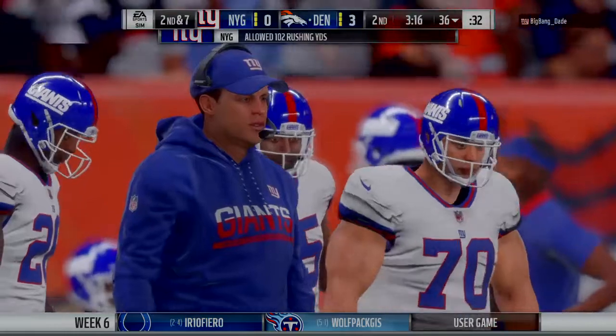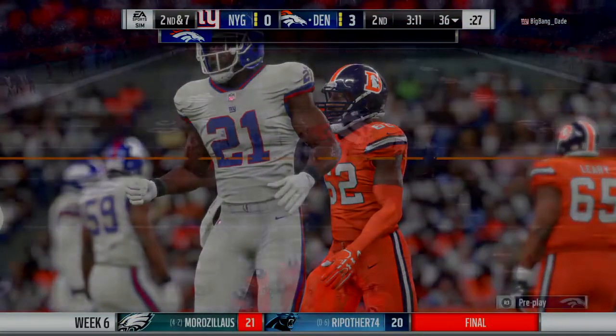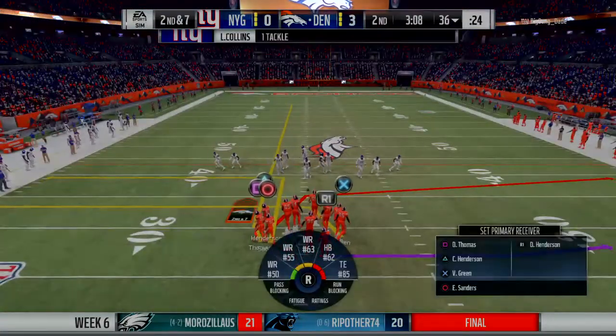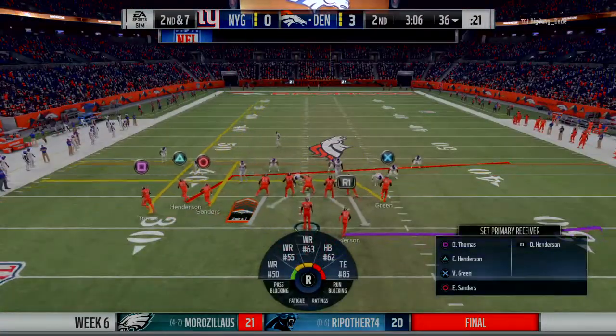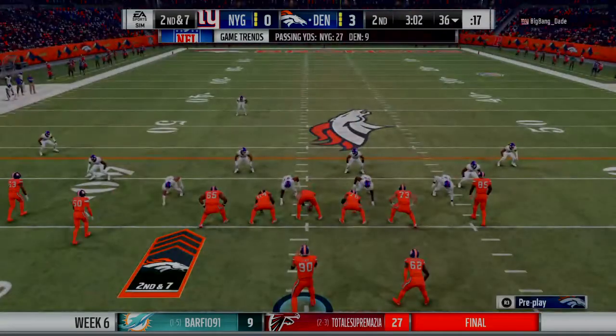Not surprising to see Collins in on the tackle. He had 125 of them last year, most by a safety in Giants history. He plays like a linebacker in the run game. His biggest improvement last year, his ability to defend the pass. He's going to be one of the best safeties in the league for a long time.